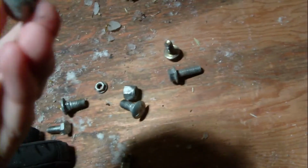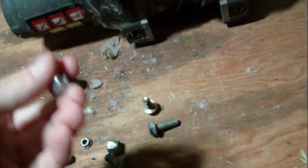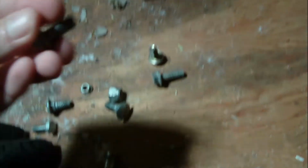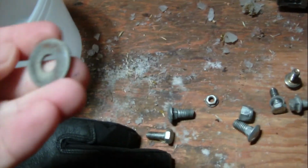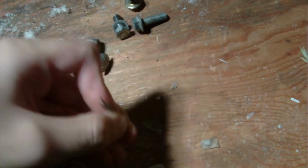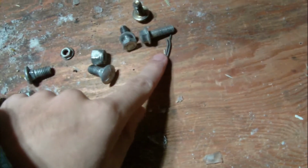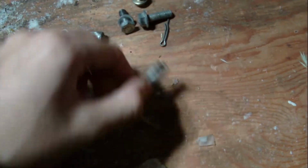I don't know. And here's another bolt that would go up on the thingy, on the mount. So you'd mount this to the mount. This one's actually got a washer on it because it didn't have a thingy. And then this is some kind of a washer. I don't know where that comes from, but I'll keep it. Here's the cotter pin for the pin for this guy.